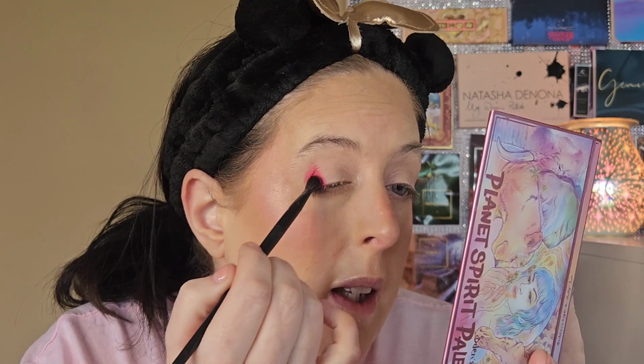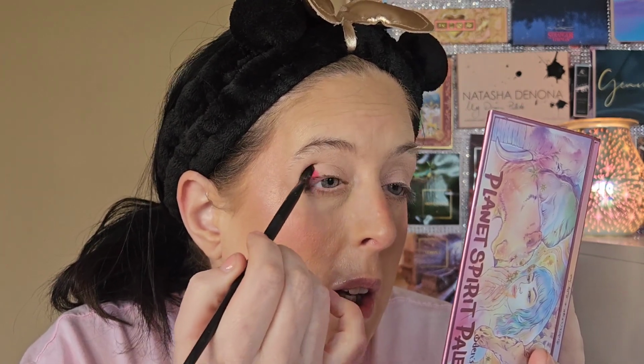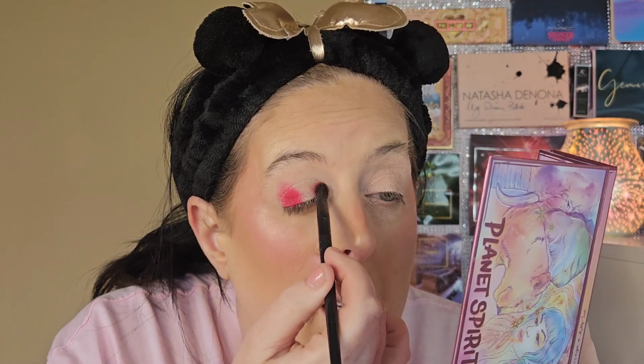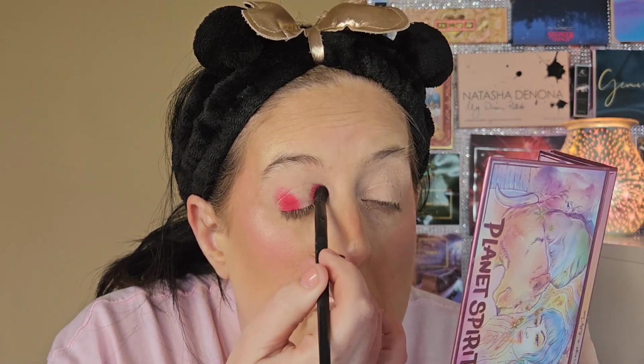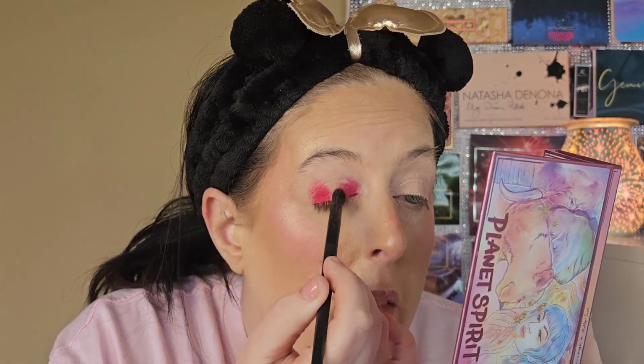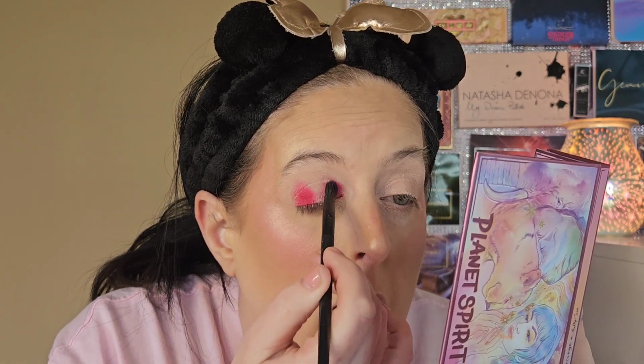Yeah, I really like this. Such a nice strawberry pink shade. It's definitely a good spring palette, I think. I will be doing my spring palette recommendations soon, as soon as I get round to it. I've been super busy and it's on my agenda.